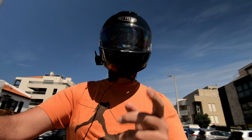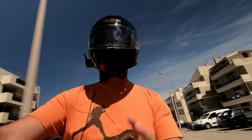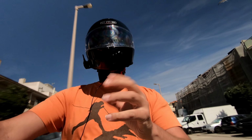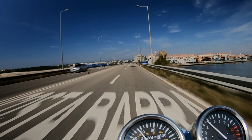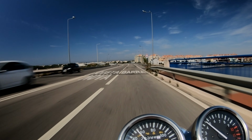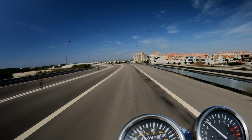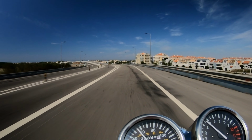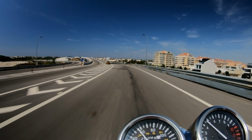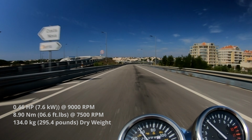Superlight 125 SE. Like I said, quite the mouthful to say the full name of this motorcycle. And it is such a nice surprise to ride it because of various things. First of all, being a 125 with about 10.5 brake horsepower, and I think it's around 8-point-something Newton meters of torque. I'll put the numbers up as usual.